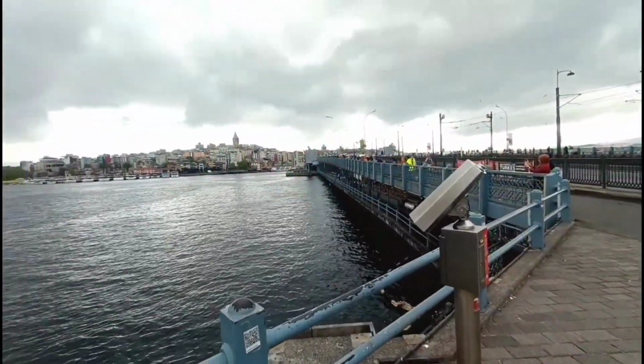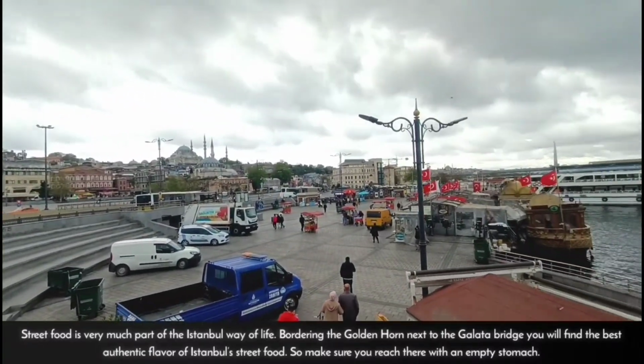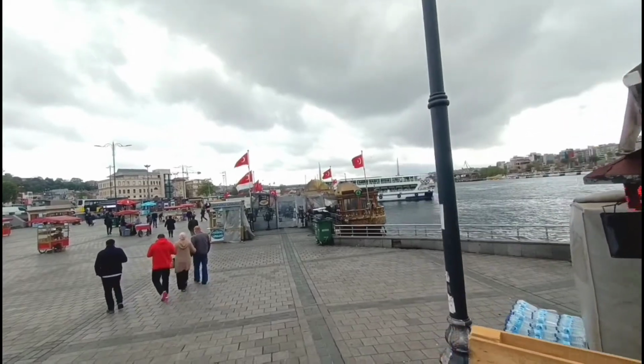Street food is very much part of the Istanbul way of life. Bordering the Golden Horn next to the Galata Bridge, you will find the best authentic flavor of Istanbul street food. So make sure you reach there with an empty stomach.